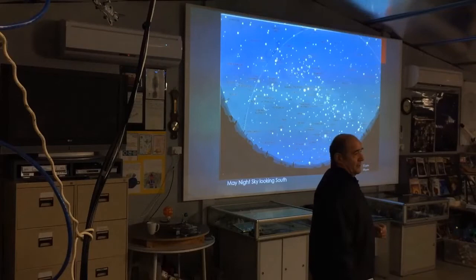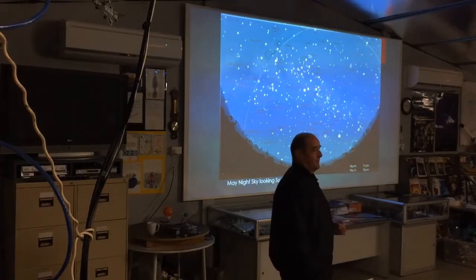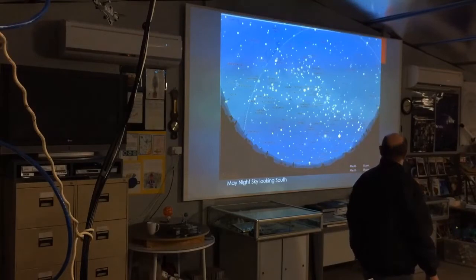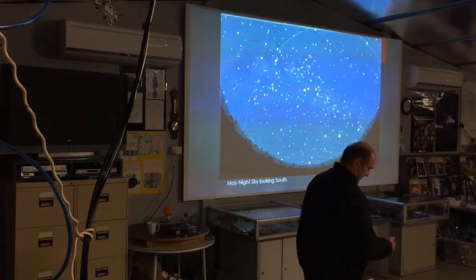And for those who are interested, the centre of our galaxy is behind Sagittarius there. Don't bother putting your telescope on it, you won't see the black hole. Even if you could see the black hole, you wouldn't see the black hole. But there is so much dust and other stuff between us and the centre of our galaxy. It just looks a little bit brighter, but you can't really see anything.